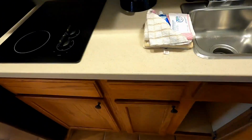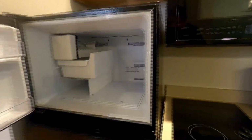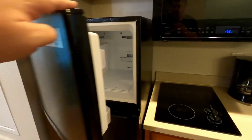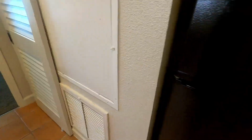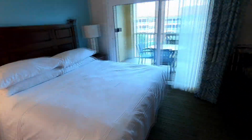Couple more things. Ooh, did you hear that thunder? Another pack of dishwasher detergent, kettle, pots and pans. Do I need to look up here? Oh, ooh, margarita. Well, let's turn the fridge on. Pro travel tip: turn that on as soon as you walk in the door. Nice, clean refrigerator. All right, now that we backed it up, let's go in the bedroom.